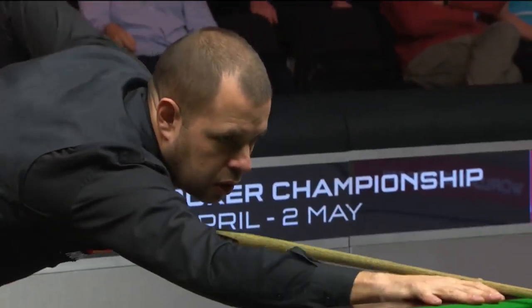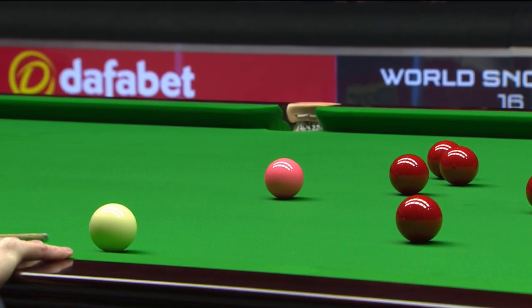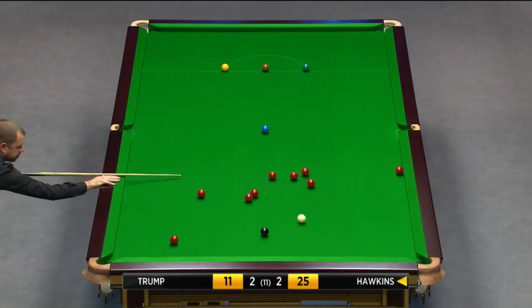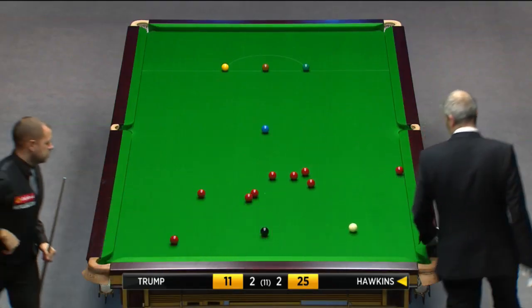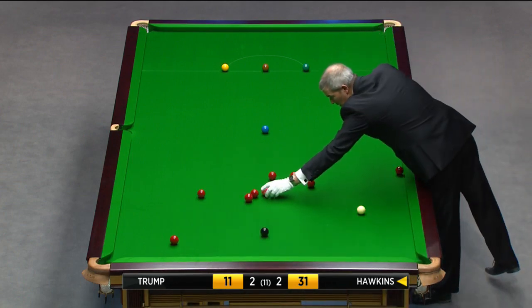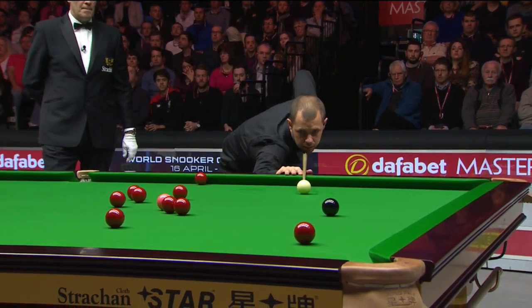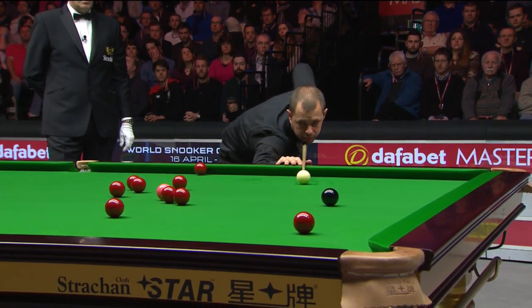And it's helped the situation. He's pushed a red near the left corner. He can get onto that after the pink here. And I say he can get onto it. Has he gone far enough? There's one to the middle. I think he's okay. 31. Plenty of room. Great chance for Barry here.